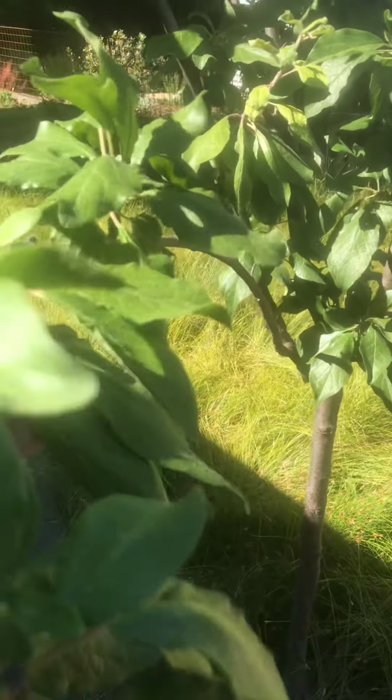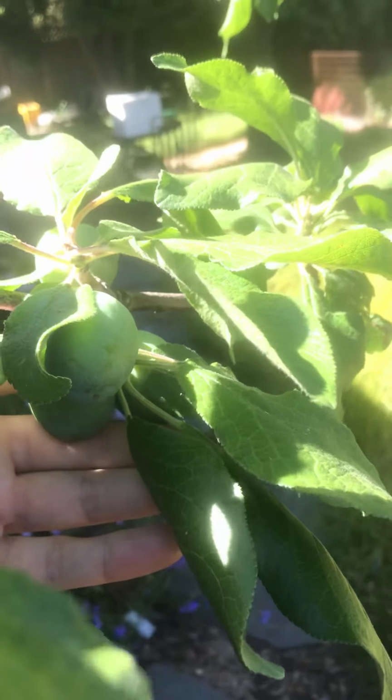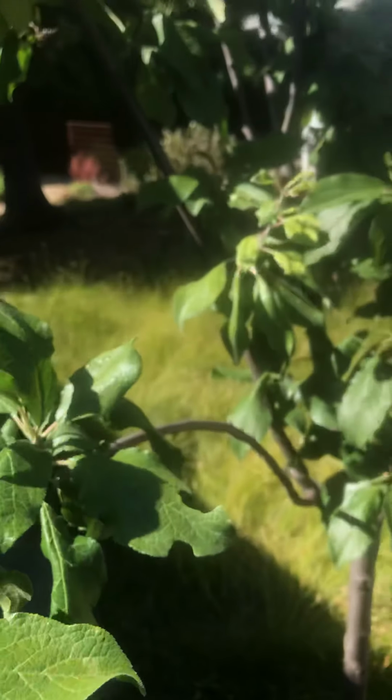So this guy needs desperately to be propped up. I'm going to have to figure something out with that. But this is one of... This has a very interesting history, actually.